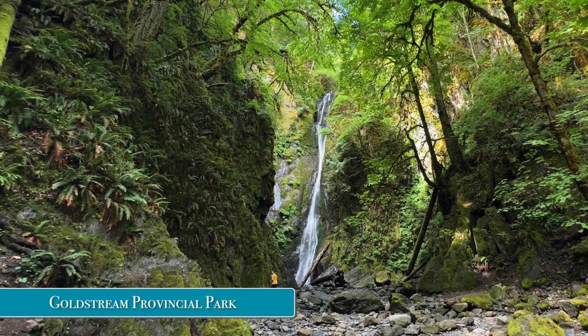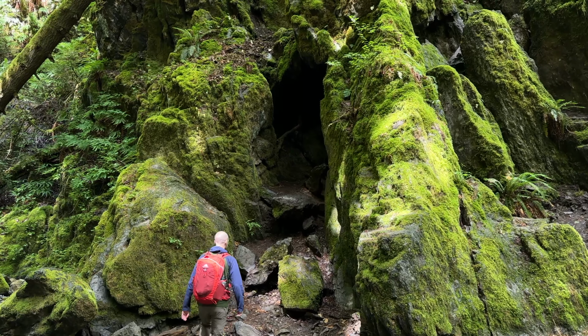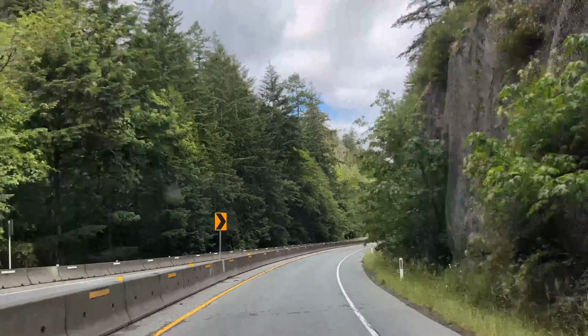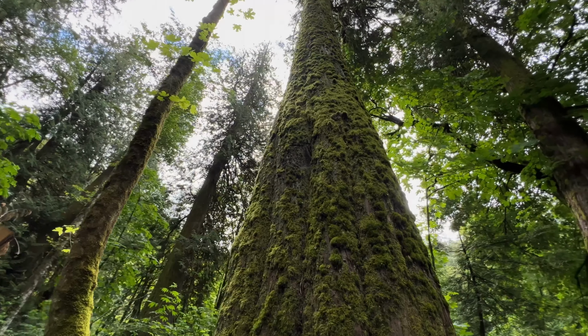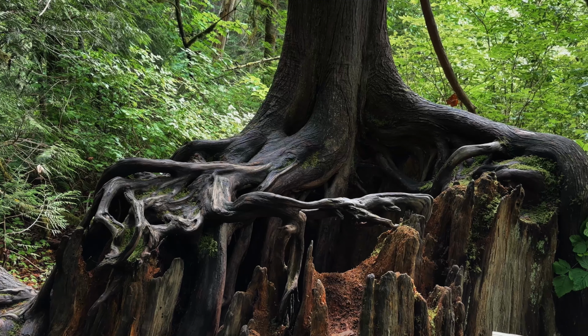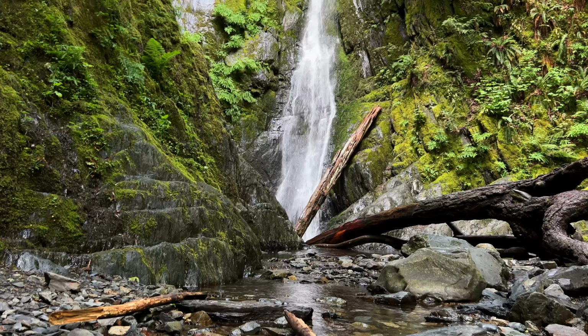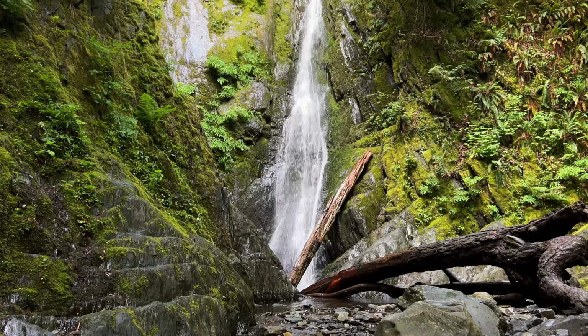Goldstream Provincial Park. If you're looking to do some hiking, Goldstream Provincial Park is only 25 minutes from Victoria. But with tall forests tucked in between a mountain pass, it feels worlds away from the bustle of the city. There are a variety of great trails here, most notably to some waterfalls and viewpoints.